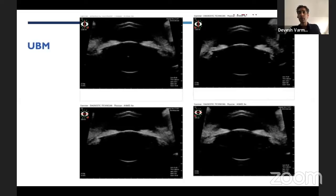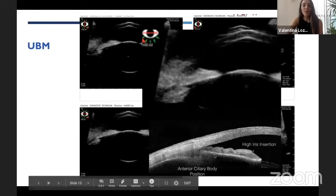I think you said earlier you want to correlate with gonioscopy and the double hump sign. So plateau iris syndrome, when it's causing you a problem, is a clinical diagnosis. It's great to have the UBM, but not absolutely required. So for those of you who don't have access, don't worry, you can still diagnose this. Anterior segment OCT has better resolution, but UBM can penetrate deeper into the tissues.